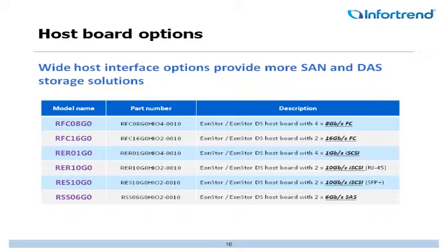Your base model is always going to be the same. You're just going to have an empty slot in there to pick which host connectivity type that you would like to add. Because again, you're already going to have onboard 1 gig iSCSI ports that are on there. So this is additional that you would be adding to it. So it's very nice, very easy.